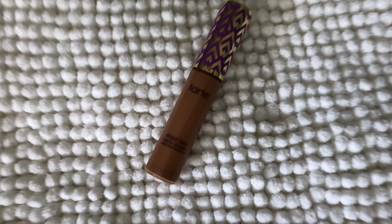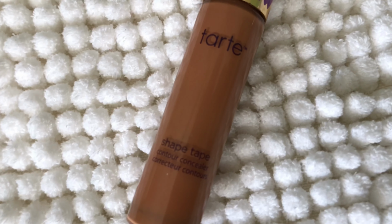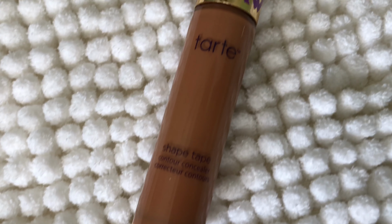Next is the holy grail of concealers. I mean, Tarte Shape Tape has been around for so long, but I love this. So I am in the color Deep, and it doesn't necessarily brighten under the eyes. It kind of just matches my skin tone nicely. So it gives a very natural look, it hides the dark spots, but naturally, and it doesn't give that stark white under eye thing. So yeah, the Tarte Shape Tape Concealer. Check this out if you're in the market for a concealer.